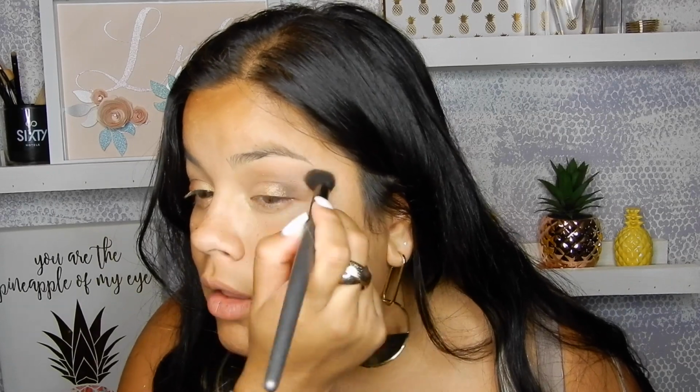I'm gonna go back with the same buffing brush, and I'm gonna use the same color that I started with, the light brown, and I'm just gonna go over the top. But this time I'm just gonna bring it a little higher, like that, and I just do like one little dab, and that's it on the palette.